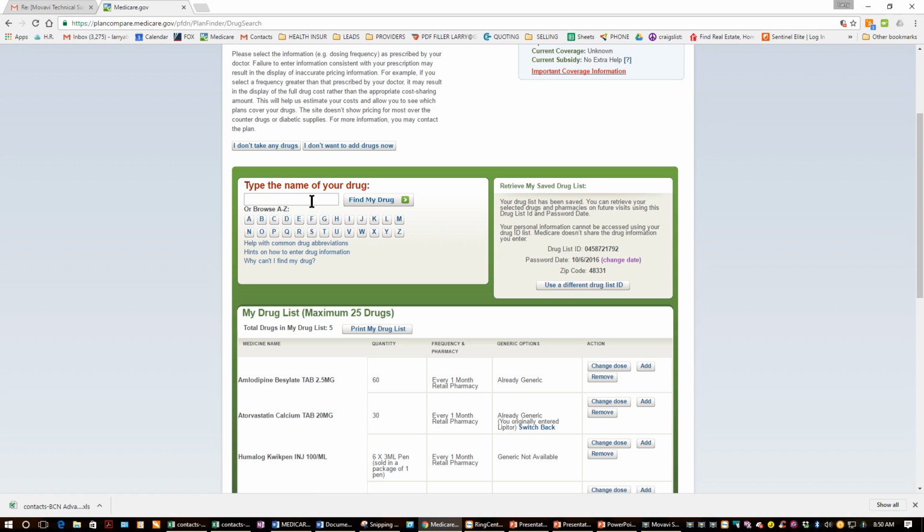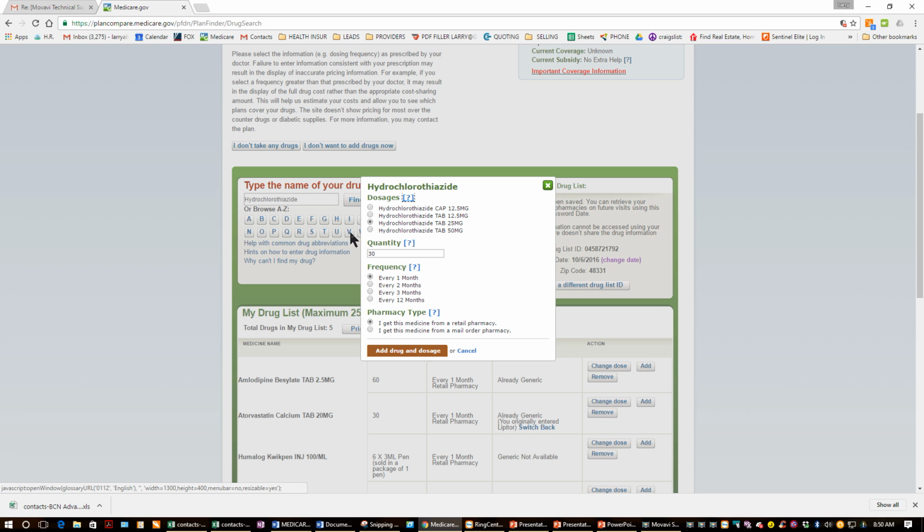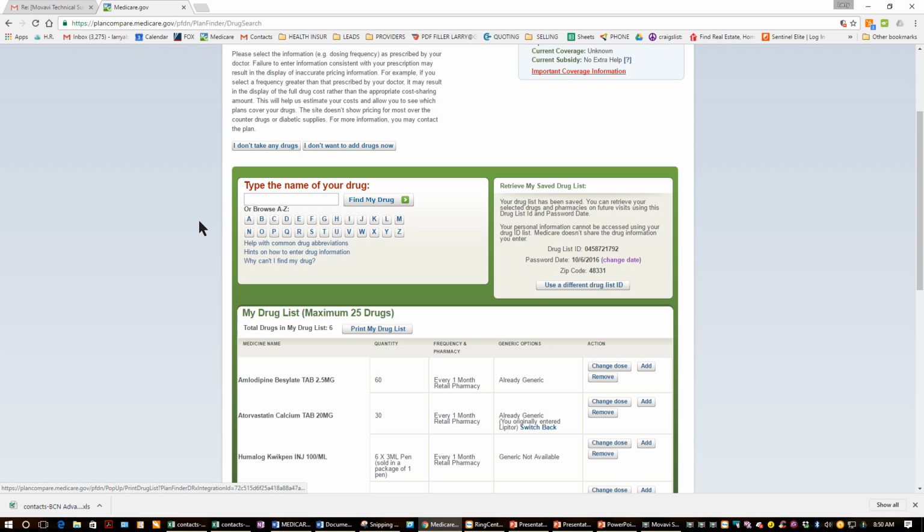And we'll add one more. Hydrochlorothiazide, a common water pill for people on blood pressure medications. I'm going to change the dosage to 60 per Tom's request. And from this point, we've got all his medications in.